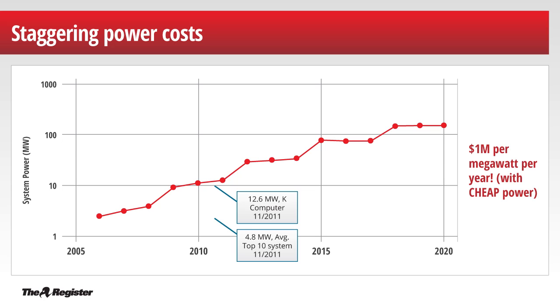And on the chart we appended, just so people listening at home understand, the biggest supercomputer in the world right now, the K computer, as measured in November of 2011, currently consumes about 12.6 megawatts. Average top 10 computer, 4.8 megawatts. And at least by the sort of simple calculations I did, K computer's pretty energy efficient compared to the rest. In fact, I think it's close to the top. But that's still just a hell of a lot of power.